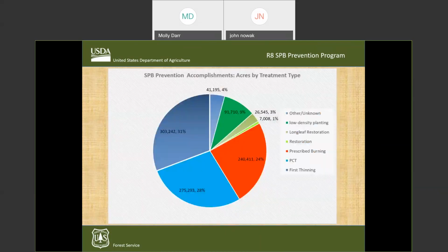Most of our treatments, this is a pie chart with all those dots kind of added up. And on the left-hand side over here, you see that most of the work that we've done is either first thinning or pre-commercial thinning, done some prescribed fire under this program, and then some restoration work, either low density pine planting or longleaf or shortleaf restoration type stuff.